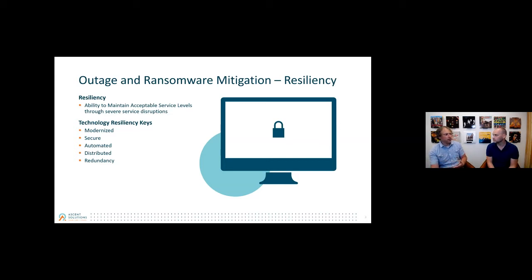You don't want to be running on an old, dated legacy system that leaves you open to outages, not only from the technology but from threat actors as well. So securing that environment, pretty obvious there. Bringing in automation, people don't necessarily think about that from a resiliency perspective, but as much as humans are great, if you look at the recent cloud outages, they're really caused by human input. So the less we can have human input into that and we get more into an automated fashion, the better we're going to be from a resiliency perspective.